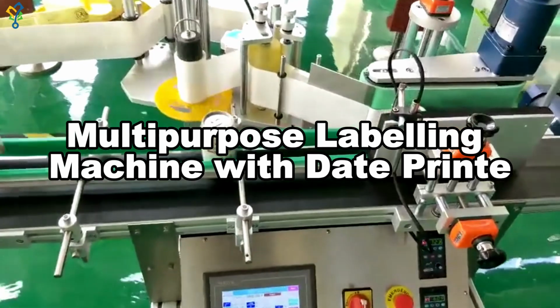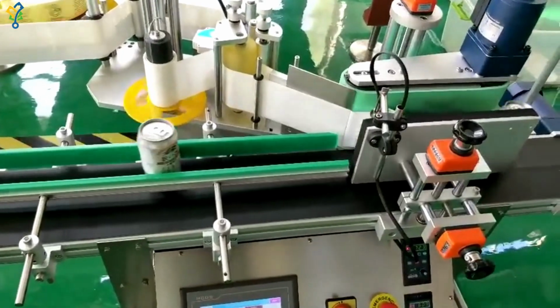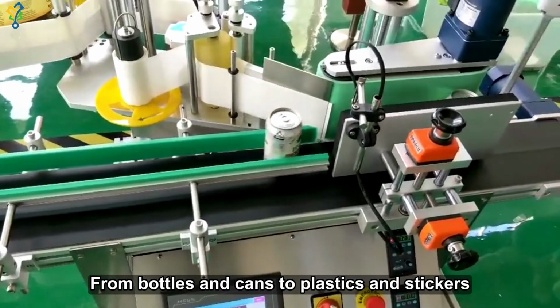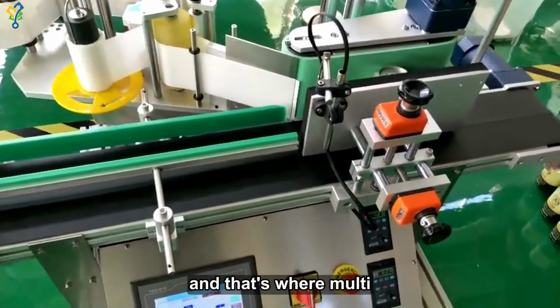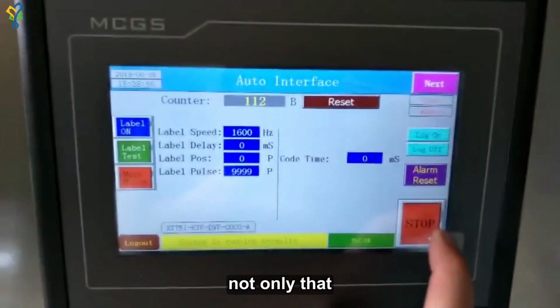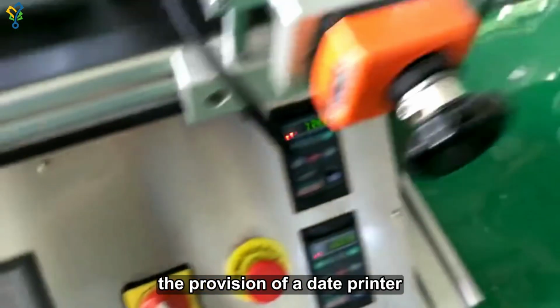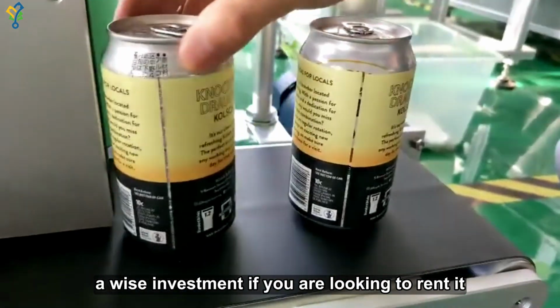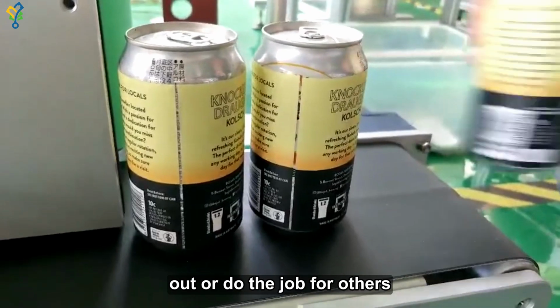6. Multi-purpose labeling machine with date printer. From bottles and cans to plastics and stickers, there is a lot to label, and that's where a multi-purpose labeling machine comes in. Not only that, the provision of a date printer even makes the labeling machine a wise investment if you are looking to rent it out or do the job for others.